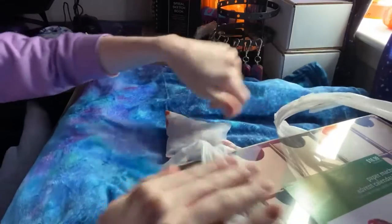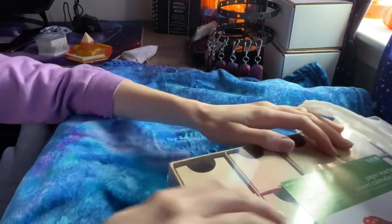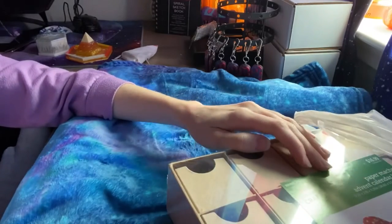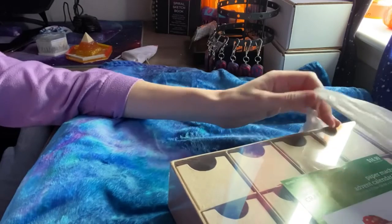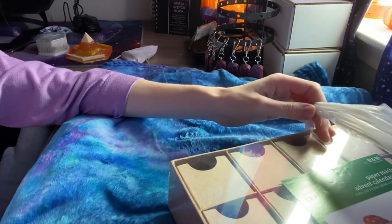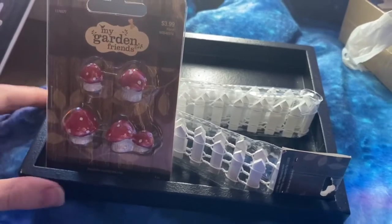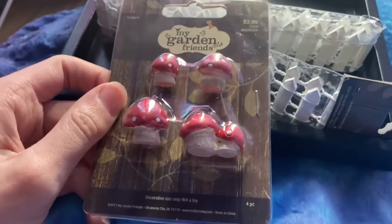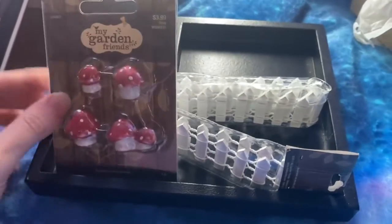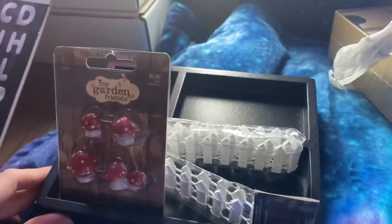Now, here is some more stuff in another bag, which is quite a lot. Here are these little mushrooms that will also go into my green garden DIY project. The mushrooms are red, and I will paint them in a fantasy green color that will match my personality. I'm pretty excited about the garden I'll be creating in the future.